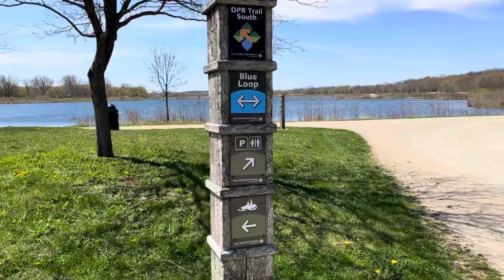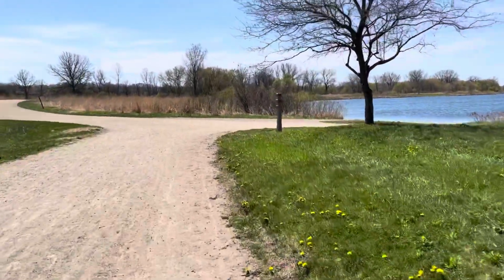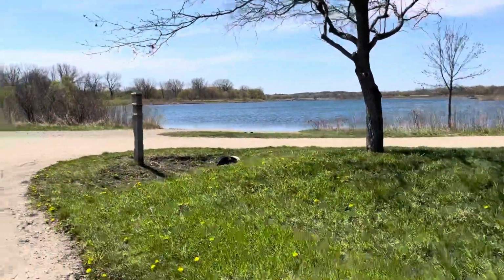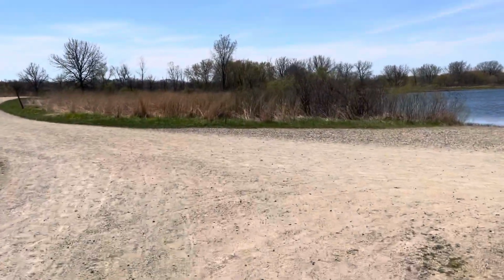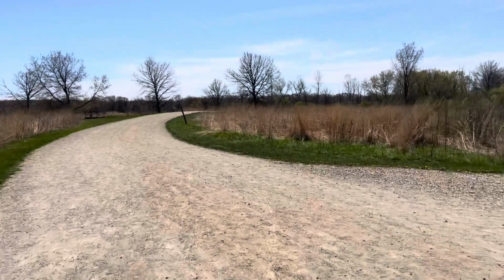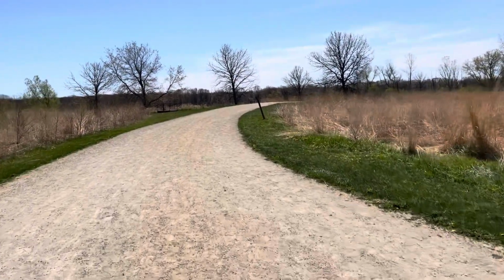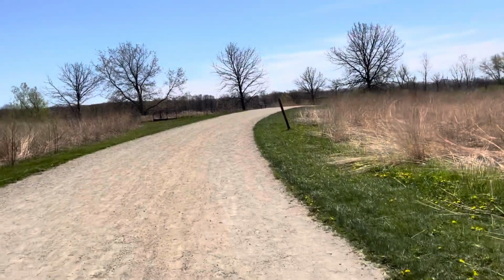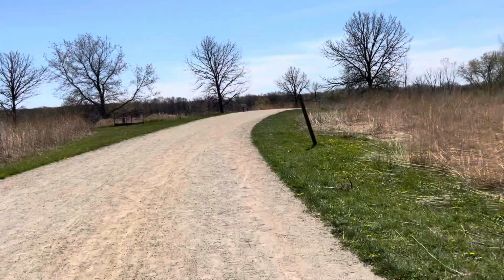You can see there are a couple of loops in this forest preserve. Some water. It's a nice day out. A little bit chilly, but we might end up going to maybe one or two more forest preserves in this entire hike, since this trail goes further than a lot of other trails.